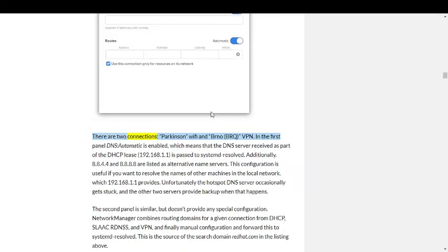There are two connections, Parkinson Wi-Fi and Brno BRQ VPN. In the first panel, DNS automatic is enabled, which means that the DNS server received as part of the DHCP lease, 192.168.1.1, is passed to systemd-resolved. Additionally, 8.8.4.4 and 8.8.8.8 are listed as alternative name servers.